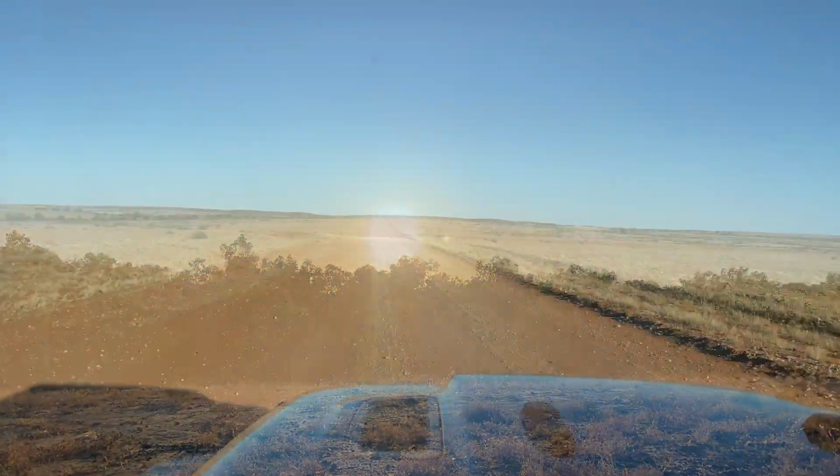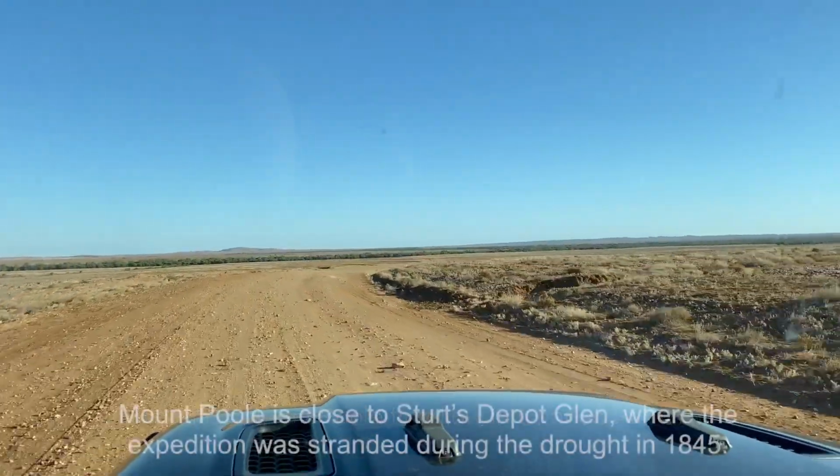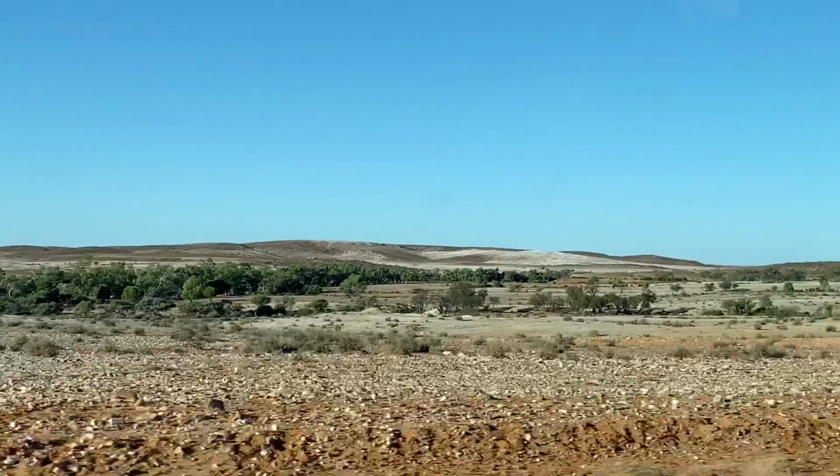We're leaving Milparinka this morning and we're heading over to Mount Poole to climb up and have a look. Then we'll head on down the road to Fort Grey for lunch and end the day at Innaminka.